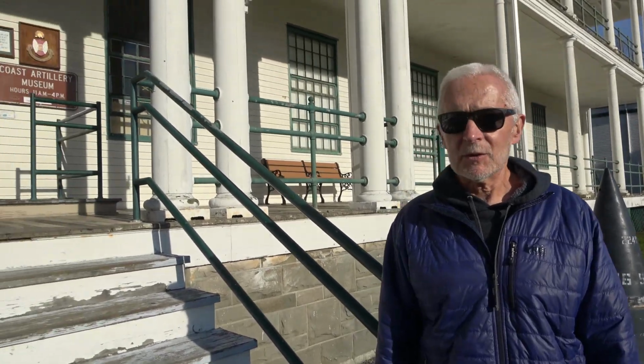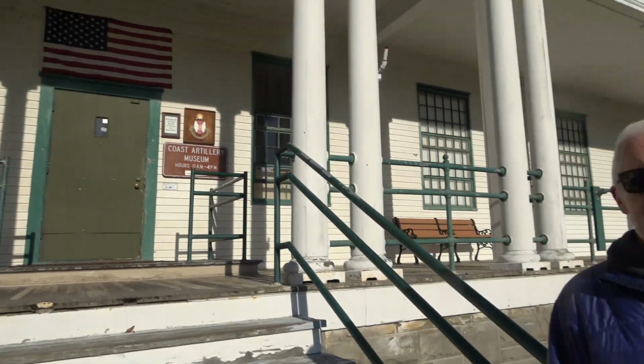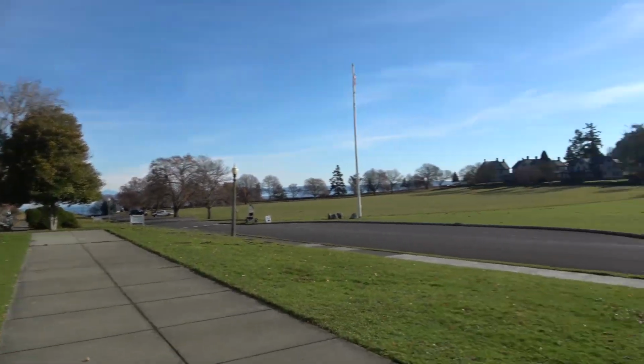Okay, this is the Coast Artillery Museum. Unfortunately, it's closed today. We can't go in, but we have visited here before, and it was pretty interesting. A lot of old war memorabilia, if I can even say that word, memorabilia. And saying it fine. And out in front here is the parade grounds.